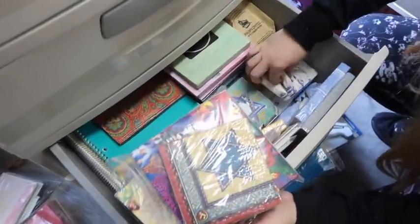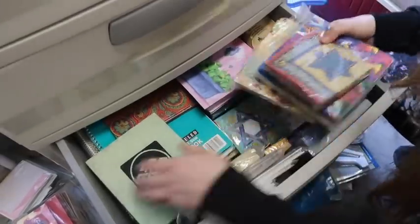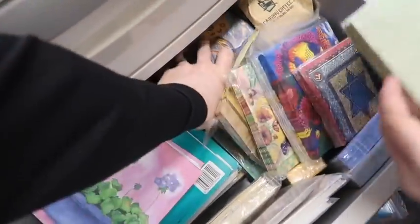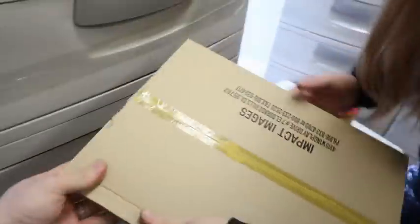Here's napkins. Not used. Wow. Still sealed. Jesus. Roast coffee. What is that? Oh, clear.